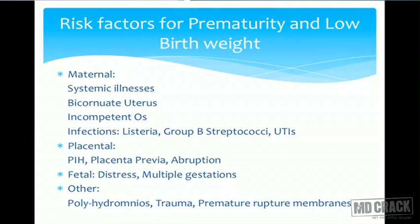Maternal conditions such as systemic disorders in the mother, like underlying chronic diabetes or any congenital heart disease, and any abnormalities of the uterus. If the uterus is bicornuate or unicornuate, when it doesn't have enough space to expand, or if the internal os or the cervix is incompetent. Certain infections like listeria and group B streptococci can also give rise to preterm delivery.